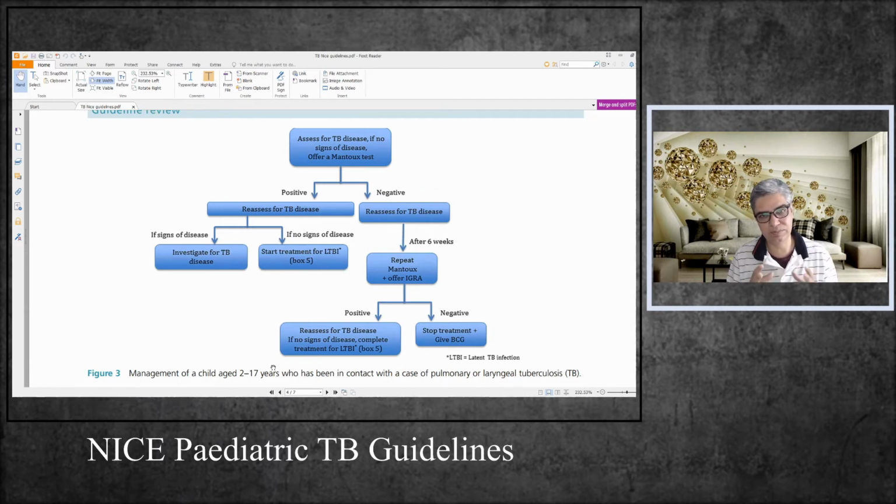Okay, and after doing 6 weeks, at the same time, you will be offering them the interferon testing as well. So if that is positive, you again reassess them for TB and either treat them as TB disease, or you just simply treat them as a latent TB infection. If they are negative, you'll stop treatment and again you will be offering them BCG.